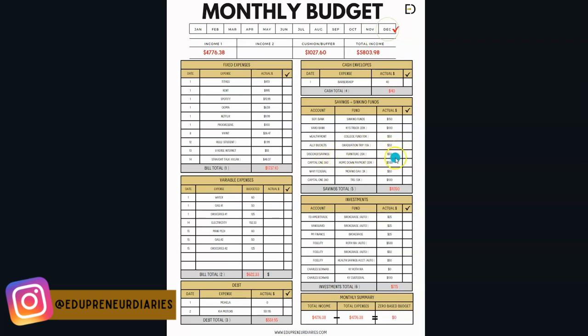Discover Savings is for furniture for my new home, $50. Capital One 360 is for my home down payment, $500. Navy Federal is for moving day, just for any moving expenses, $50 is going there. And then I have Capital One 360, my retirement is $100, and that's just money that I need to pay back.